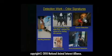Now, in detection work, there seems to be no end to our ability to find things that dogs can detect. We have bed bug detecting dogs. One of the most recent ones that I found quite fascinating is a vapor wake dog. If you're carrying explosives on you, anyone traveling through a crowded area has a vapor wake following them, and if you have explosives on you, some of that's going to be in your vapor wake. These dogs have been trained to mingle into the crowd, find the explosives in the vapor wake, and actually follow the wake until they find the person.